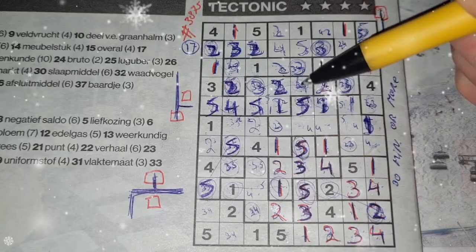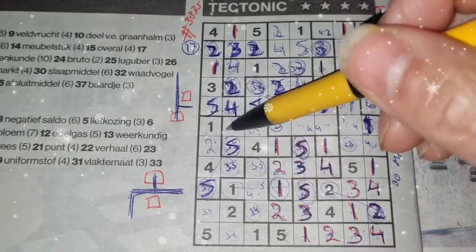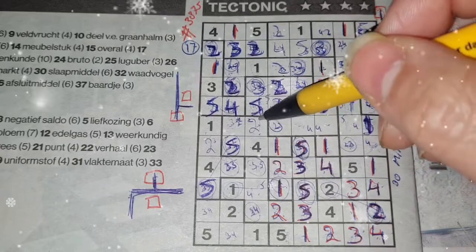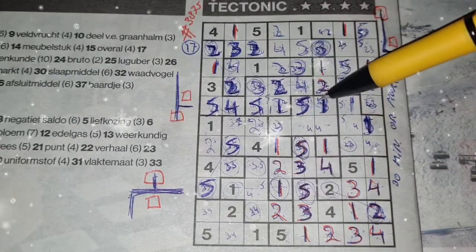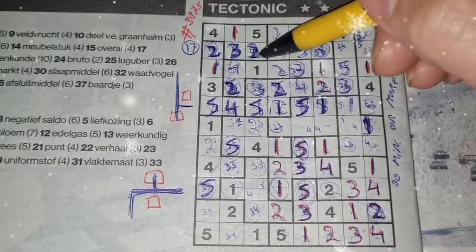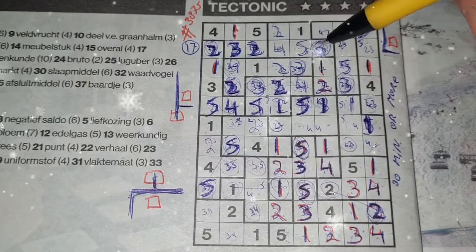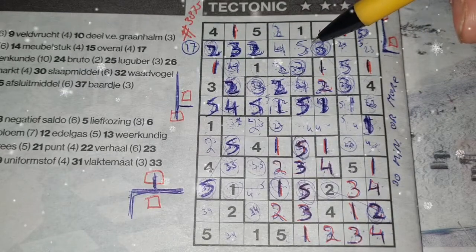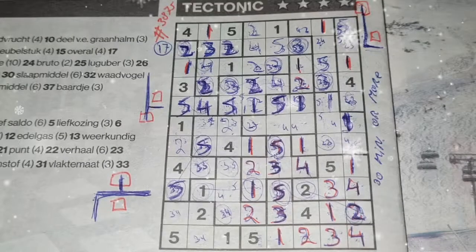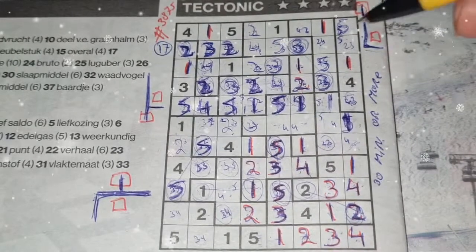Two and three, okay. Two and the three are left. Two and three. Here also two and three. Now we have a 2 there, so these two boxes cannot be a 2. What a mess. Yes, this one is definitely a 4 stars.